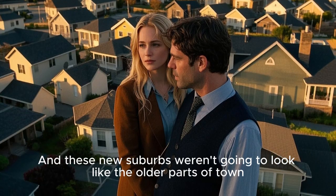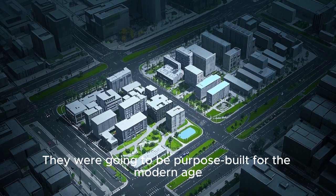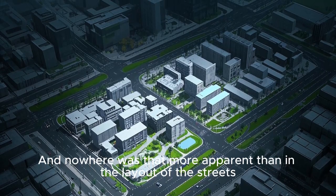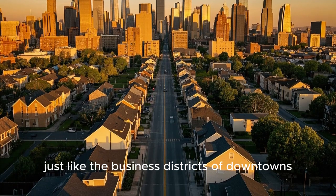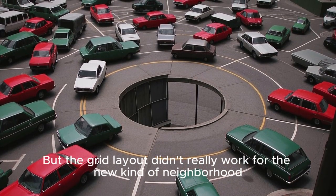And these new suburbs weren't going to look like the older parts of town. They were going to be purpose-built for the modern age. And nowhere was that more apparent than in the layout of the streets. In the early days of suburbia, the streets were often laid out in grids, just like the business districts of downtowns. But the grid layout didn't really work for the new kind of neighborhood.